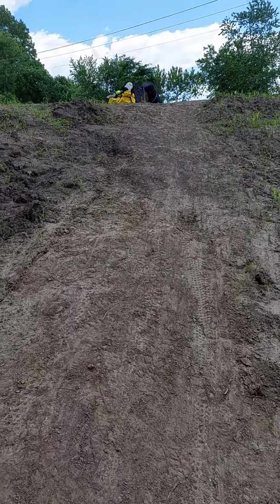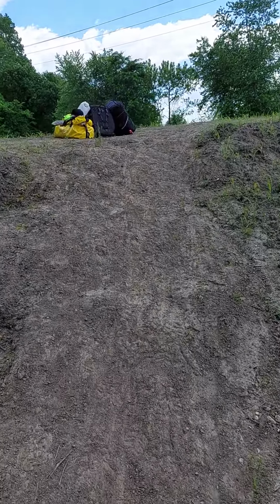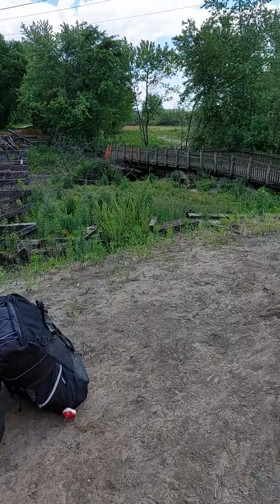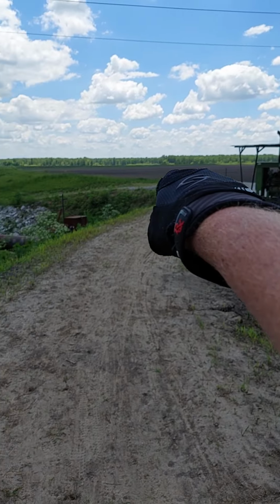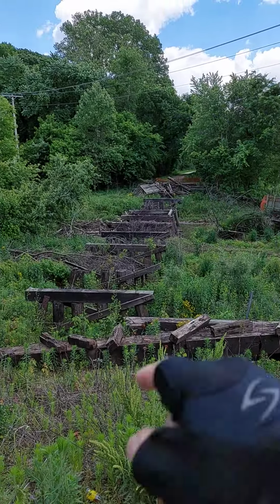Unload your bike, push it up this freaking Mount Everest here, all the way up here to the top. All the way up the top, and then go over that way and down that way and across the creek and around and over and back up on the trail.